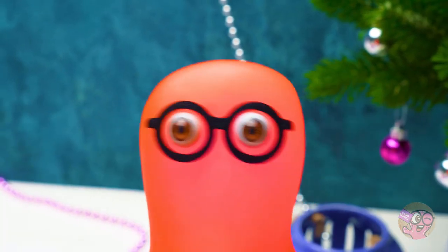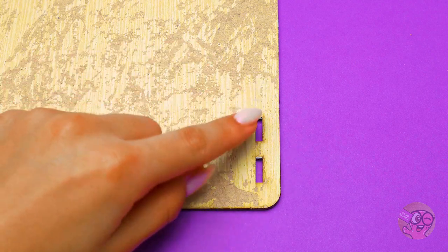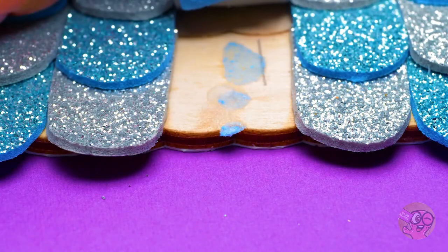Oh, be gone, smarty pants. I'm not finished yet. Hey, be nicer to this slime. In a case like this, I have a solvent hidden away. Let's rub a little. It worked! It's best to ask an adult for help with this, though. And in the same way, we're getting rid of all the unnecessary decor pieces. Like this.